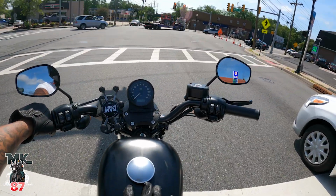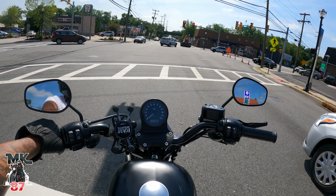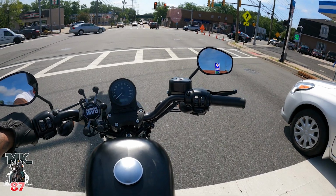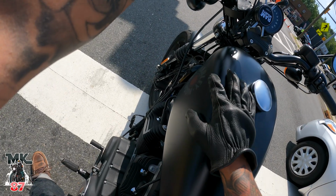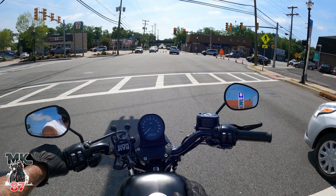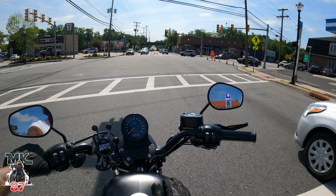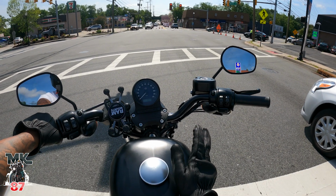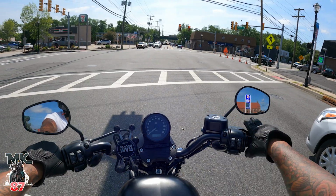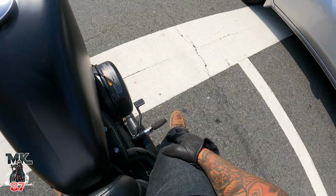On the Dyna, I have a 4.7-gallon gas tank, and the Lowrider S has a 5-gallon gas tank. So, a huge difference from those bikes. But I can see why this bike has a smaller tank, just because of its look and size. If you put a bigger tank on here, it would throw off the lines and make this bike look pretty weird. It does sit really low to the ground.